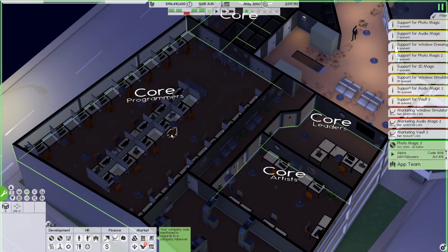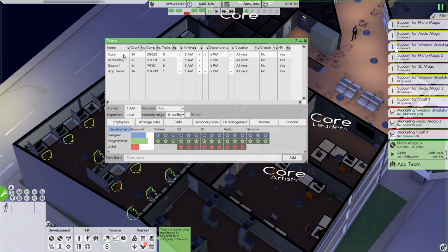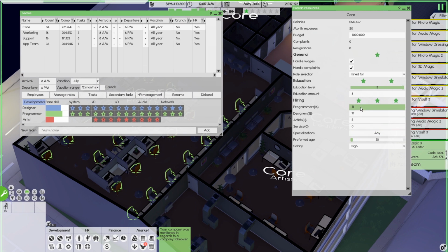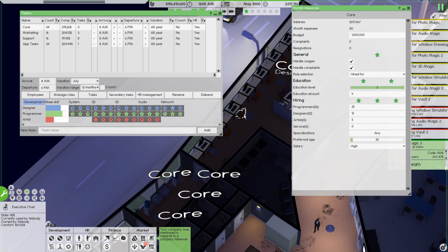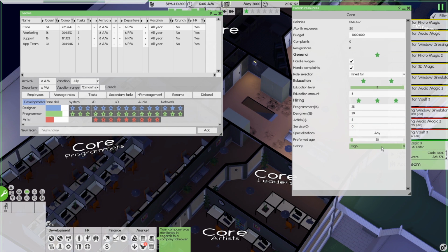Which I guess now we should probably look into getting the numbers where we need them. So core team, HR management. We need 25 programmers. Okay. And in here, we're going to need artists. We actually have the exact right number right now, which is perfect. In here, we need 20 designers. There you go. Artists are fine, and then that's fine. And then I guess the specializations, it's fine. Let's get a broad range. And that's going to be the OS team.